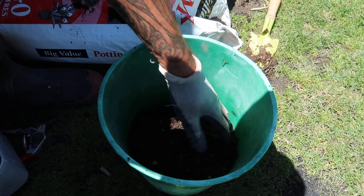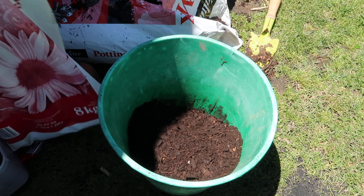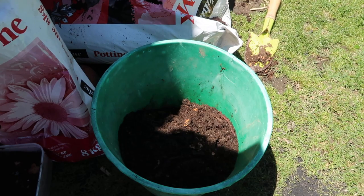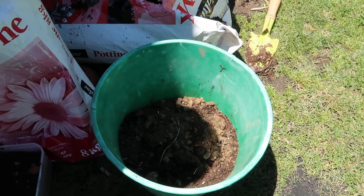Mix it up a bit. A bit more potting mix. Add a handful of blood and bone there. Mix it up. A bit more compost from the compost bin. Mix it up there. Oh, look at that, looks nice. Adding some sheep pellets, organic sheep pellets from the local farm here. More of it.